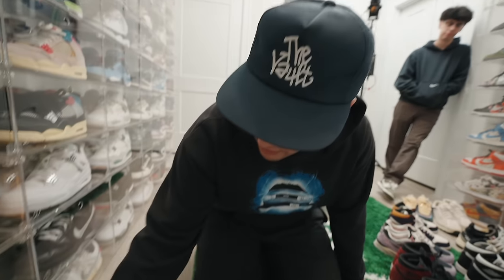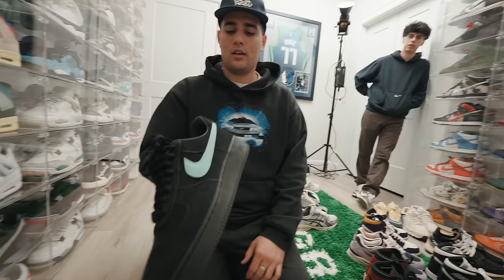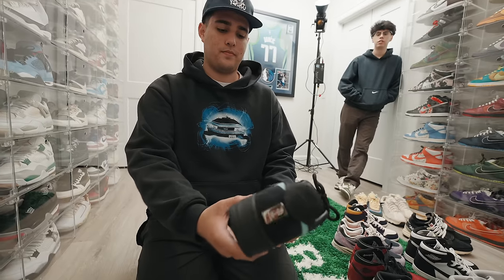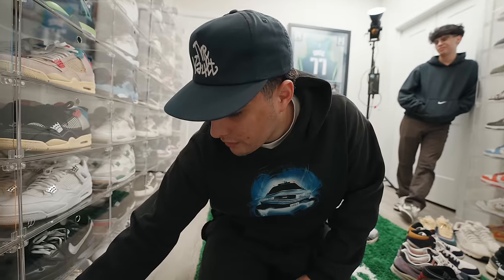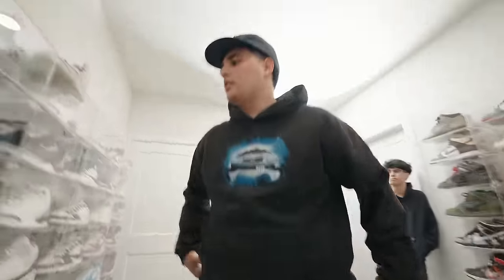Next up, Tiffany Air Forces. Kind of random, honestly, but a really good shoe. Nah, these are cool. These are built really nicely. Quality's insane on these, man. Cool shoe. I like them. I got them for a pretty good deal at the store. It was a walk-in whenever they were first coming in. I have worn those.